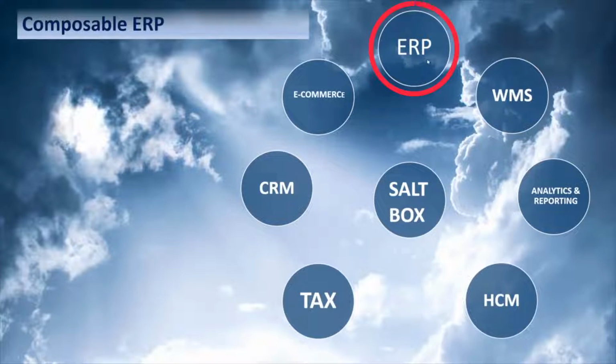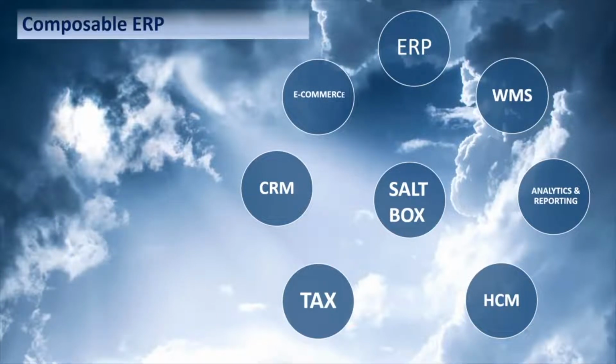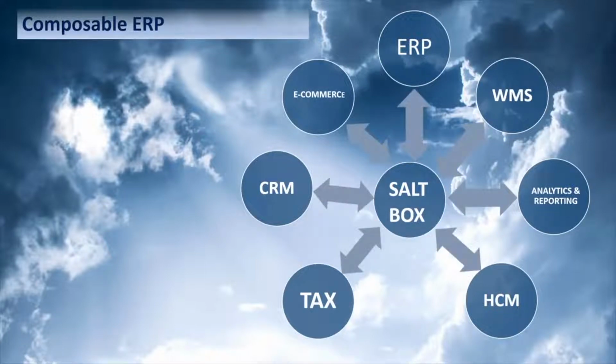But notice that our ERP system has moved out here to the outside also. In a composable ERP format, the ERP system is no longer seen as the center of everything. It's one of the best of breed applications that we use when we compose our own unique, purposeful, business process-driven ERP system. And an integration platform, enter Saltbox, really becomes the center of everything. And we don't have multiple integration points to our ERP system. We have a single integration point to our ERP system that runs through Saltbox. And all the other integrations to the other systems run through Saltbox. It's much more efficient and can be maintained by you, the user, much easier.